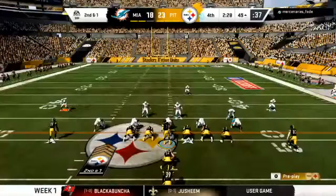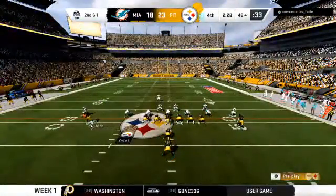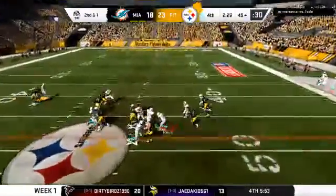Watching it go. Hey, let's get some penetration. Hey, watch the ball, watch the ball. They'll run with Hunt on second down.